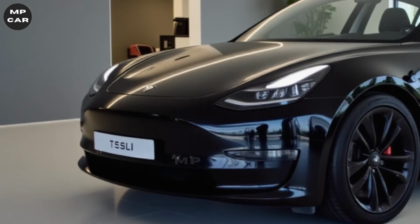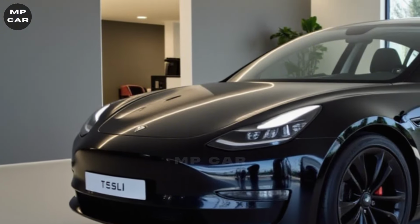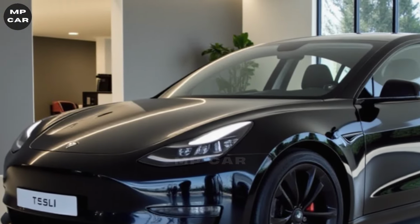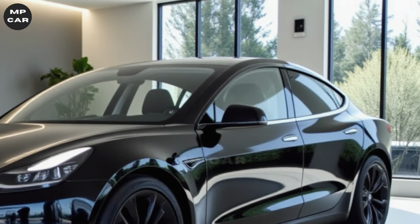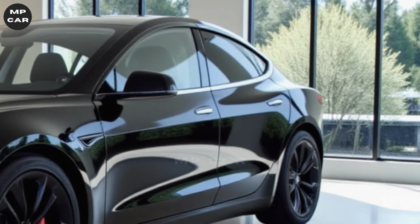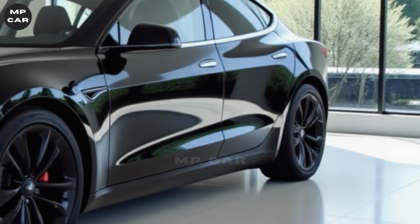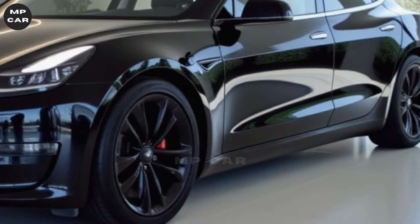First, the new LED headlights increase brightness while giving the car a sharp and contemporary appearance. The rear lights have also been adjusted to match the car's sporty and aerodynamic style. The car's body, with smooth and rounded lines, gives a strong yet elegant feel. The aerodynamic design is also a highlight of the 2025 Model 3.